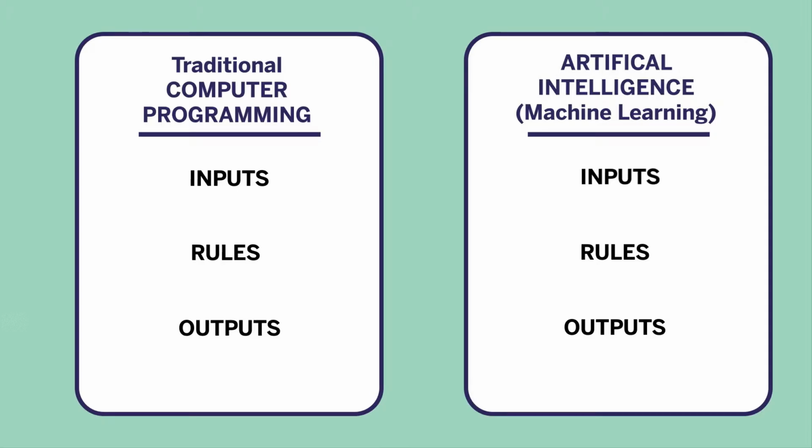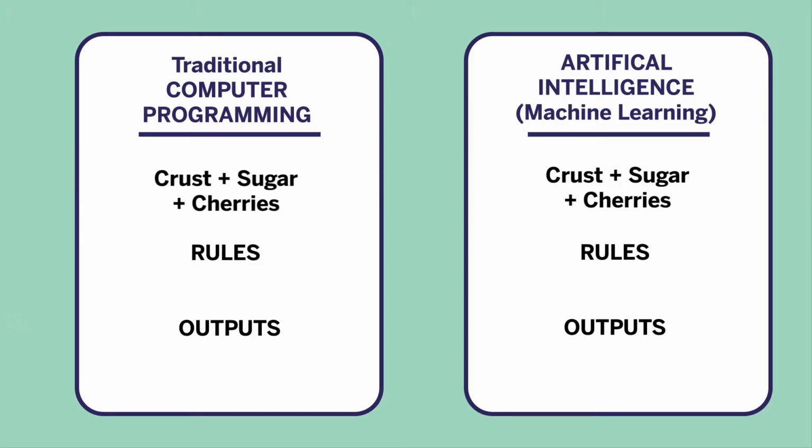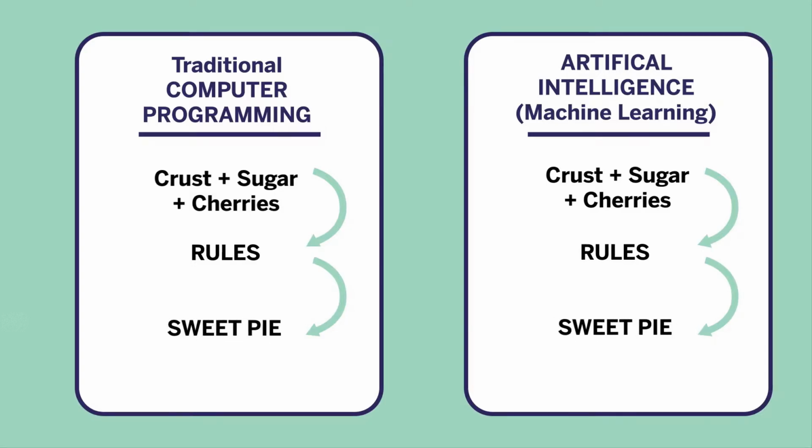The traditional computer program or the AI can take the input, and let's say the input we give are crust, sugar, and cherries. The computer program or the AI can process it with the rules and creates an output. In this case, the output would be sweet pie. You see, the thing that makes AI innovative is that it uses machine learning to figure out those rules by itself. With the advances in computing power and the available data, this has opened up a realm of new possibilities that have not been in reach with traditional computer programming.